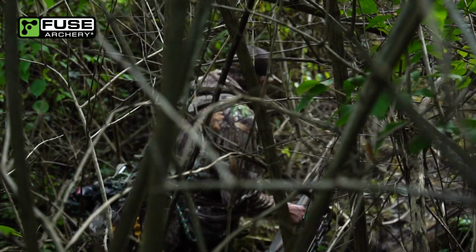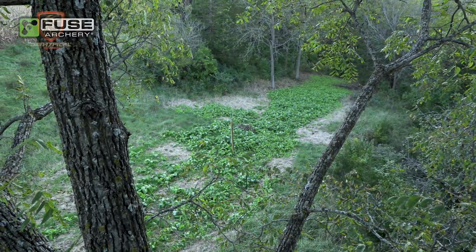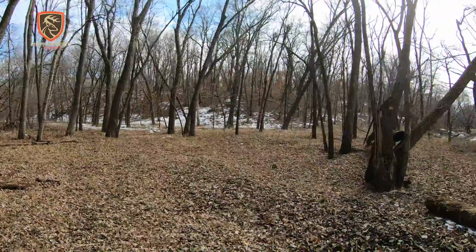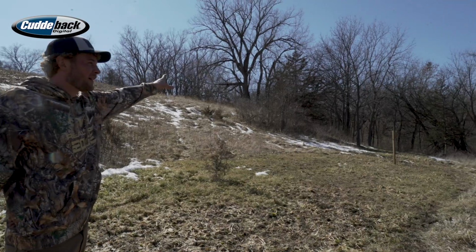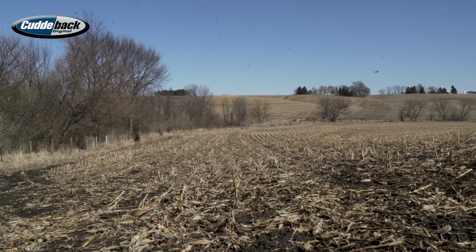Like I said, I didn't really hunt this farm too much. I tagged out and was filming Bill and just got real busy. This farm's more than an hour away from where I live, so it was just tough to get up here. But man, I'm excited for next year to see what this brings. This plot is kind of in a little strategic area. Right now it's tucked in by corn, but next year it'll be beans.